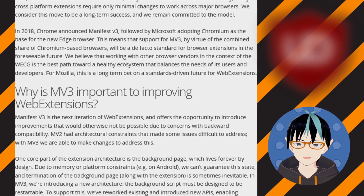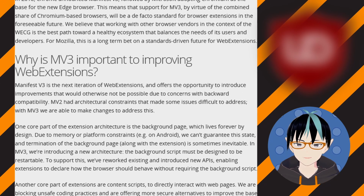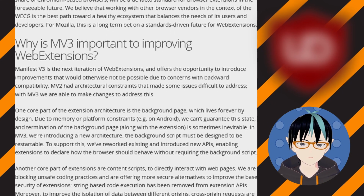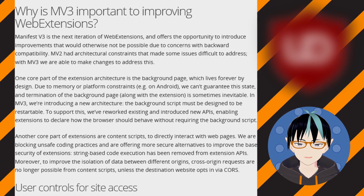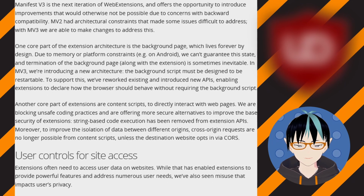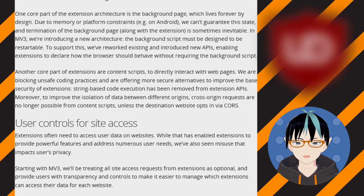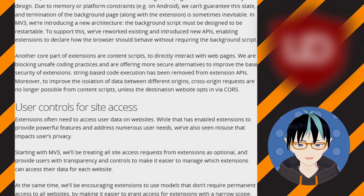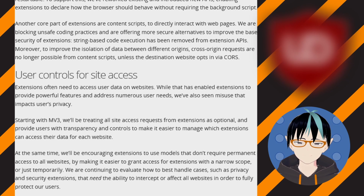A great example being the most popular downloaded extension that starts with the letter U. They're not as good as they could be if they are on something other than Firefox, because they're restricted by Manifest v3 to have rules less than 500,000 lines, which is way too low for most common extensions that you might install.